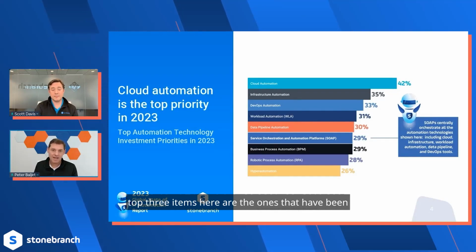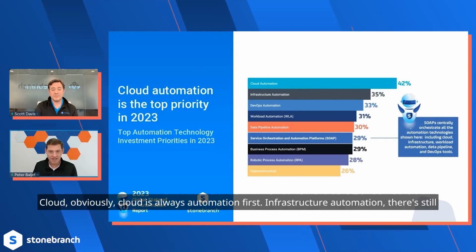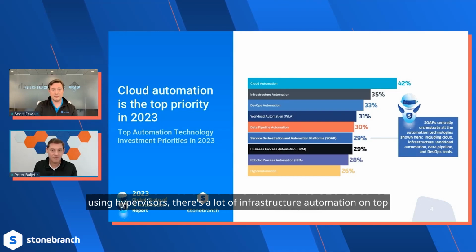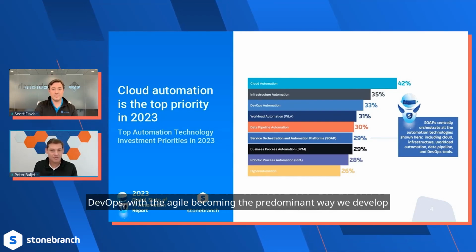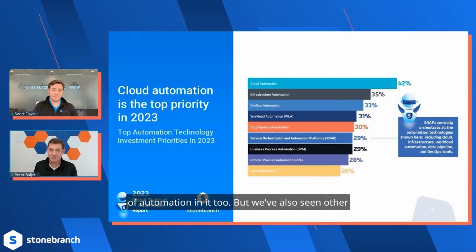And the top 3 items here are the ones that have been kind of the automation mainstay the past couple of years. Cloud, obviously, cloud is always automation first. Infrastructure automation, there's still a lot of on-premise IT systems. And with everybody using hypervisors, there's a lot of infrastructure automation on top of that to treat it like the cloud. And then DevOps, with Agile becoming the predominant way we develop software. DevOps, which is the CI/CD world, has a lot of automation in it too.